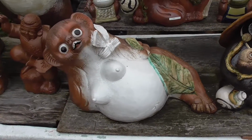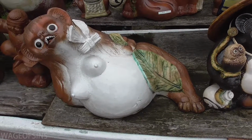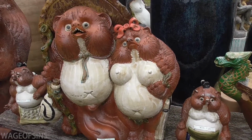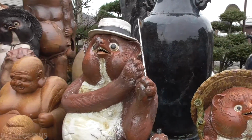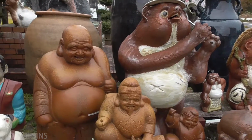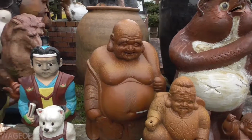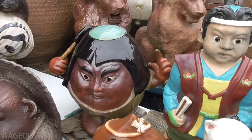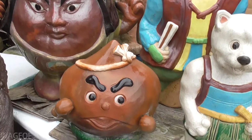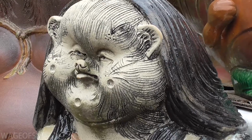What is going on with this one? It's like it wants to be a mermaid. A lady Tanooki. These are the best. Oh, we've got a Caddyshack Tanooki. They're getting really creative with these. There's some Buddha guys. Or this one, anyways. What is with this one? Oh, it's beautiful. She's lovely.